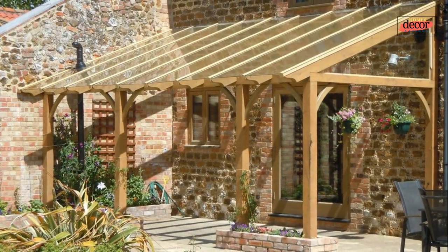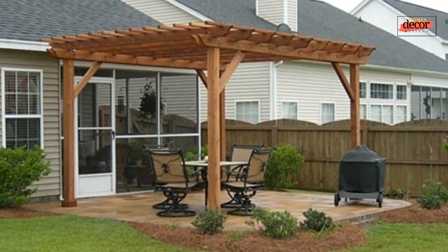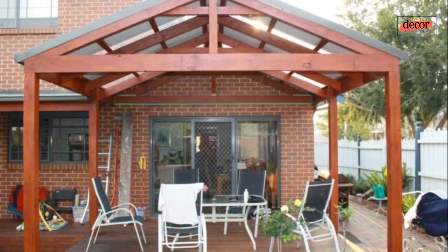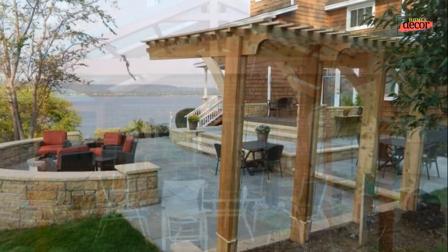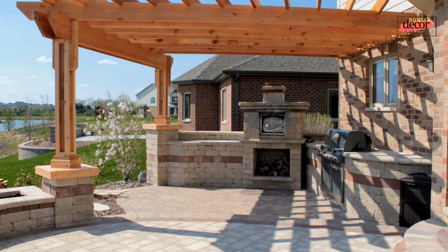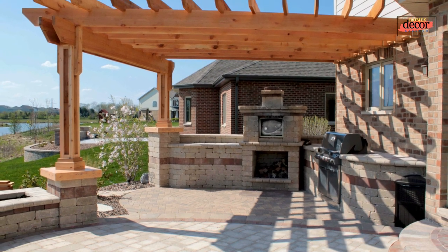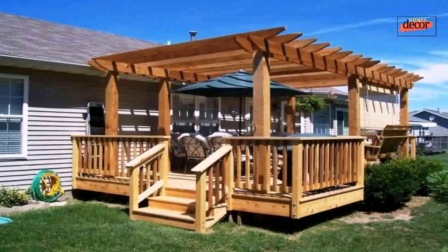How much does it cost to build a freestanding pergola? The cost of building a freestanding pergola will vary depending on the size, materials, and complexity of the project. However, in general, you can expect to pay anywhere from $1,000 to $5,000 for a basic freestanding pergola. The following are some of the factors that will affect the cost of building a freestanding pergola.